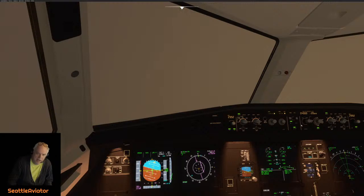I'm going to try to go second autopilot. Nope, doesn't work. Many times, especially on the Toliss X-Plane Airbuses, you can engage both autopilots during landing.